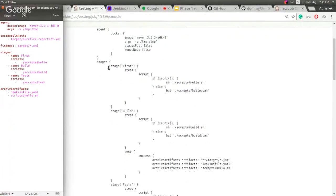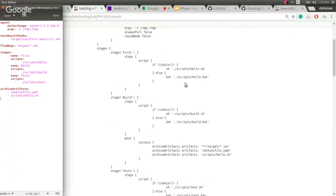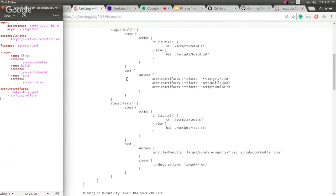And these are the stages. This is the script. If the instance will be Unix, then .sh will be called, else .bat will be called. After the build, we are archiving the artifacts here.